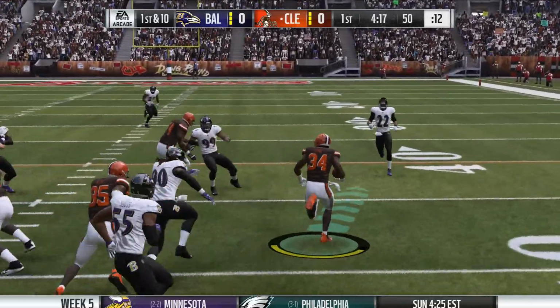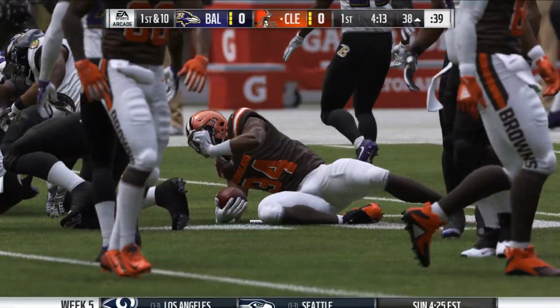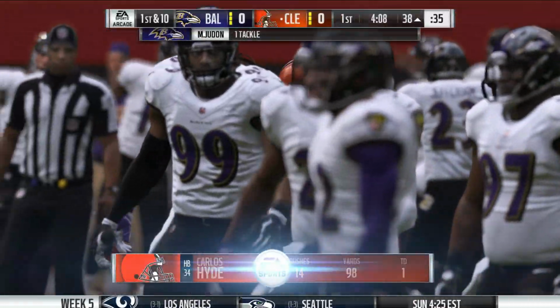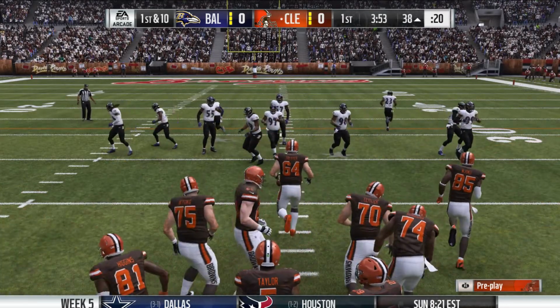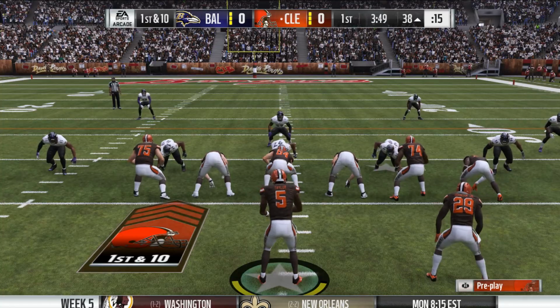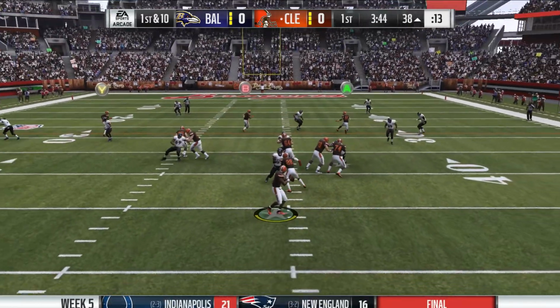A first carry for a former 49er and also a former Buckeye. It's Carlos Hyde. And he's brought down. The numbers on the ground for Hyde last week: 14 carries, 98 yards, and a score. They look like a team that really emphasized the running game in the offseason. They were going to build around it. Didn't matter if they were going to run gap scheme, power scheme, whatever. They've got a runner who finds yardage if you give him just a little bit of space.